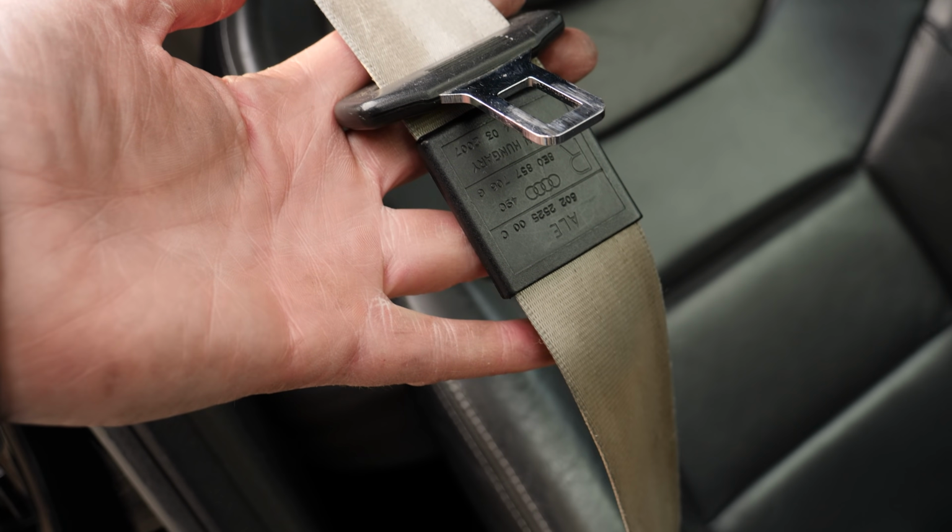So we're going to get some yellow seat belts to match the calipers, right? Yeah. That's the next bit on there.